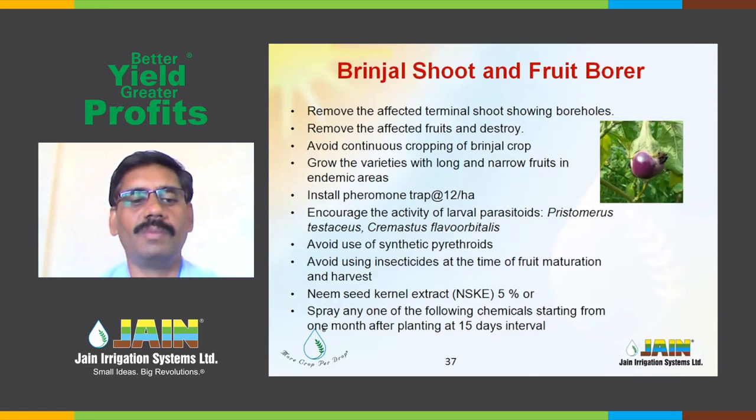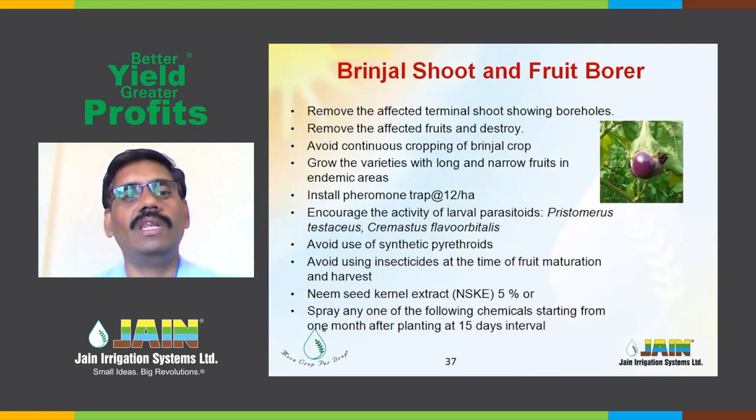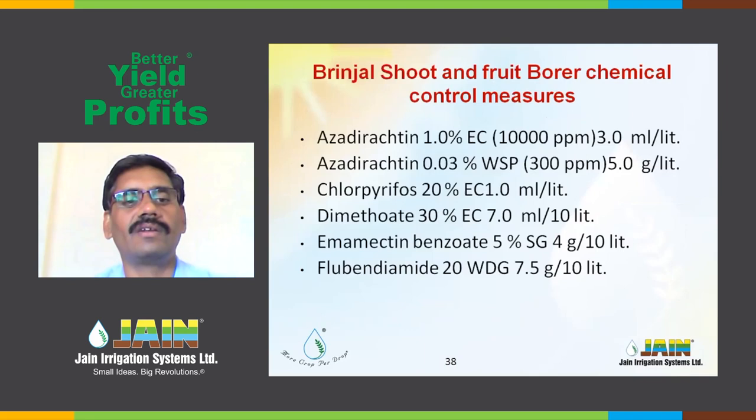Neem seed kernel extract 5%, or spray any one of the following chemicals starting from 1 month after planting at 50 days interval. When all the above methods are not working and we must go for a chemical control method, then only we should select any one of these insecticides: azadirachtin, chlorpyrifos, dimethoate, emamectin benzoate, or flubendiamide, at the given doses, to control brinjal shoot and fruit borer.